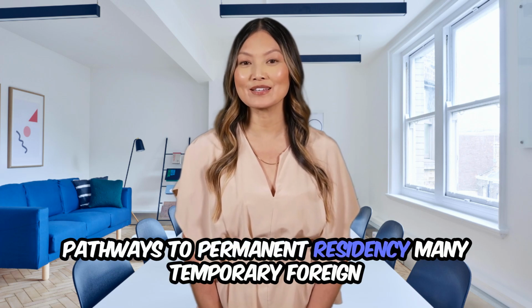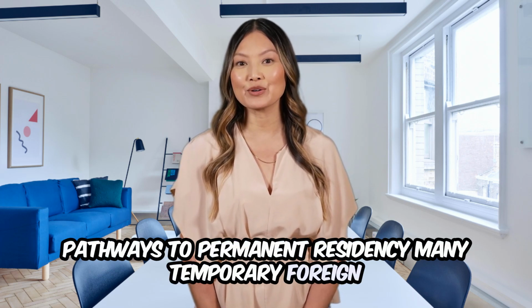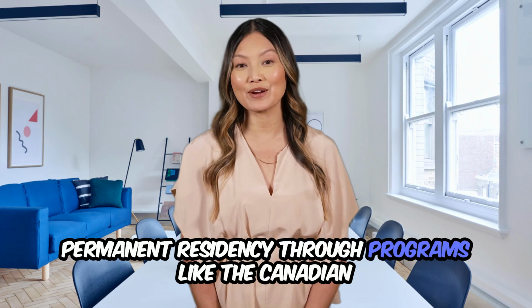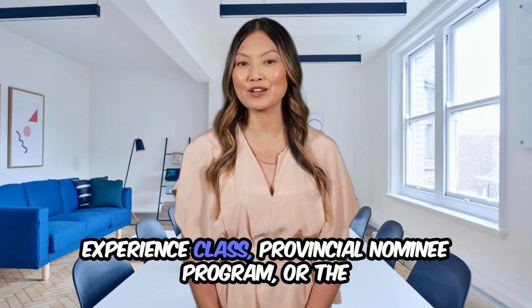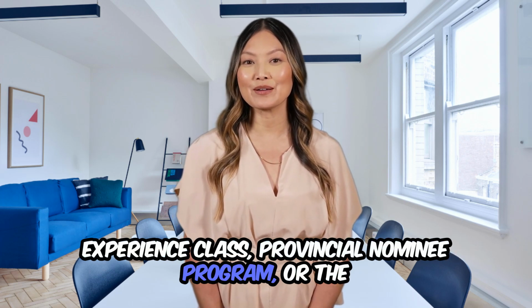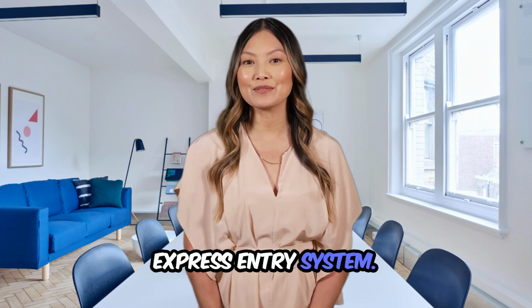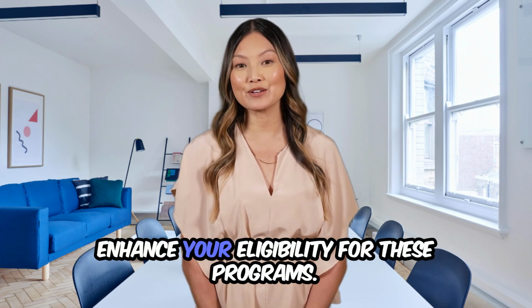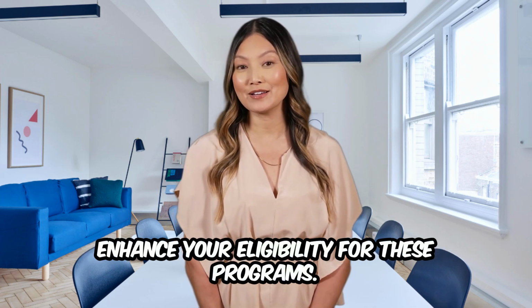Pathways to permanent residency. Many temporary foreign workers in Canada choose to transition to permanent residency through programs like the Canadian Experience Class, Provincial Nominee Program, or the Express Entry System. Gaining Canadian work experience can significantly enhance your eligibility for these programs.